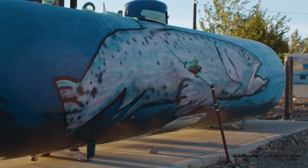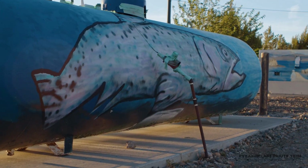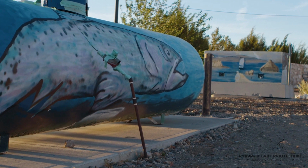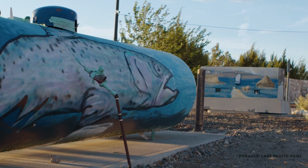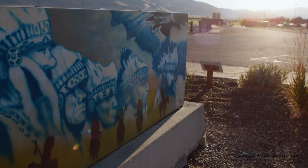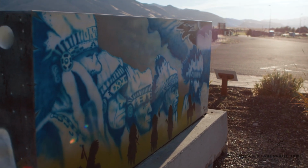As we know, we're called the Cui-ui and also the Agai. So the tribe has worked very, very diligently to bring these species back where at one time they were extinct. So that's a very important part of our history, is knowing that we continue to live and represent our namesake.